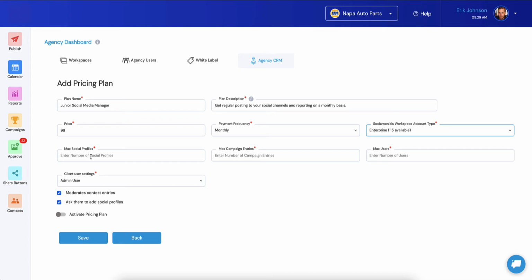But what I recommend to keep your life simple is, use what we typically give. So maximum social profiles for our business plan, it's 30 per month. Maximum campaign entries, we generally give 5,000 per month, and maximum users, we generally give 3. Because when you run out of workspaces, as long as you're on the agency's CRM plan, it's only $10 a month to add a business workspace.